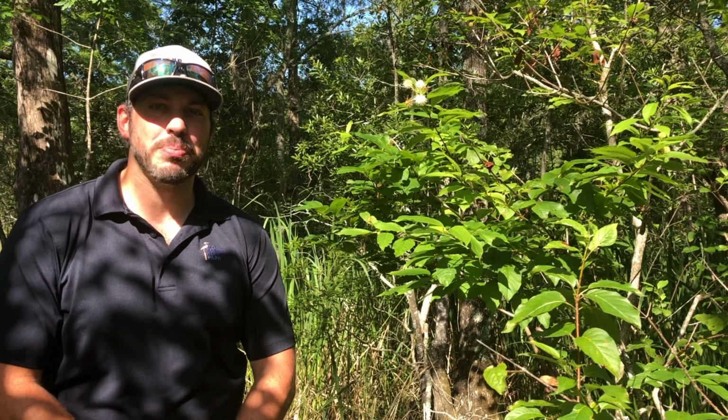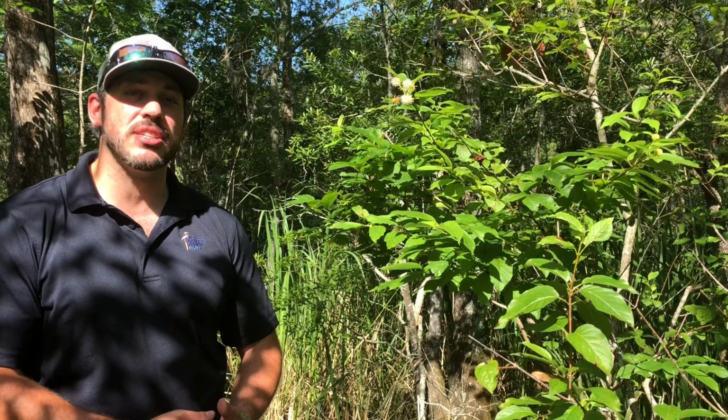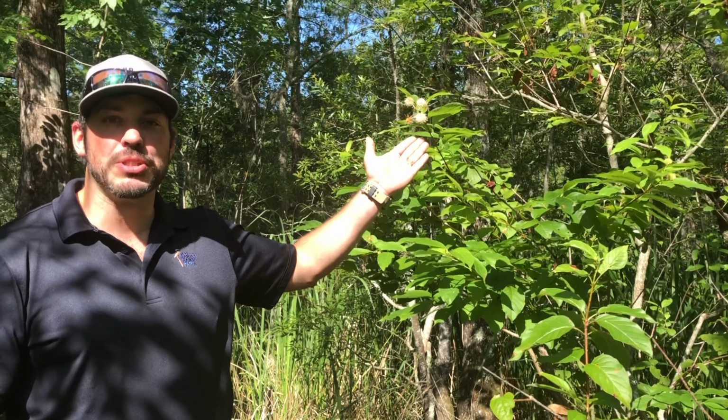Another common wetland plant is buttonbush. What's really cool about it is it forms these beautiful white globe-shaped flowers.